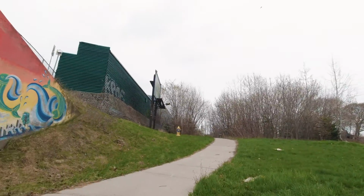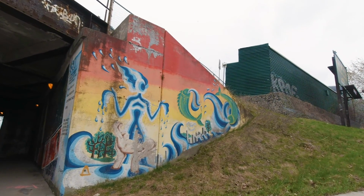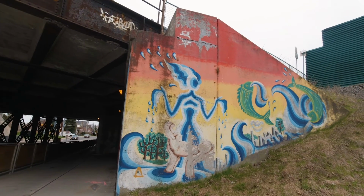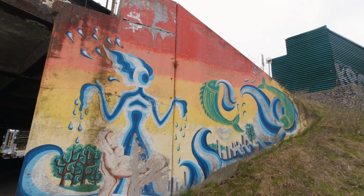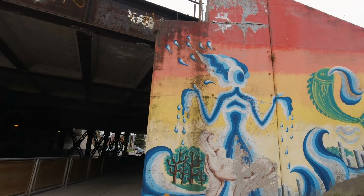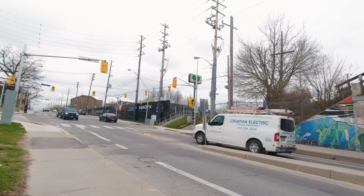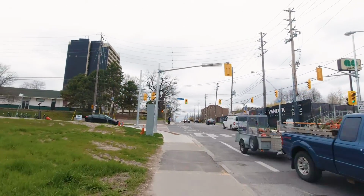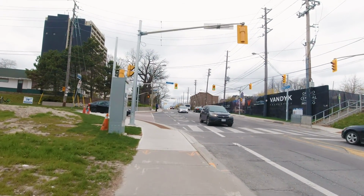That's a little path, I guess, that goes to another. This art is kind of weird. You got a one-eyed monster and a baby, and okay. This bridge says it was built in the 1950s, which is a few years ago.